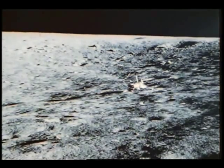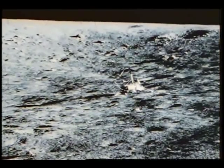Then they arrived at Surveyor, their target. While the Surveyor activities were a bonus, they were symbolic. Symbolic of the success of Apollo 12.